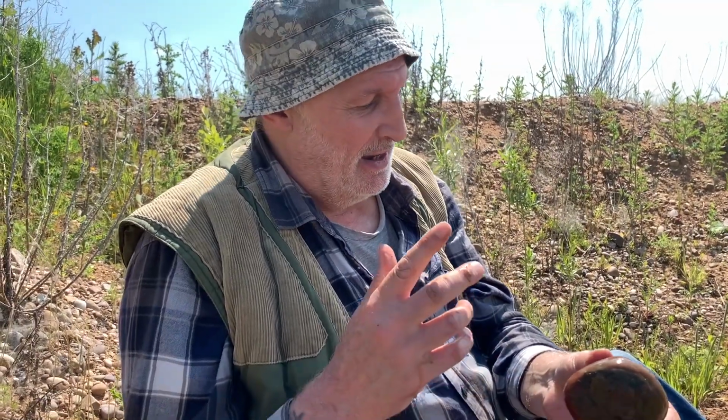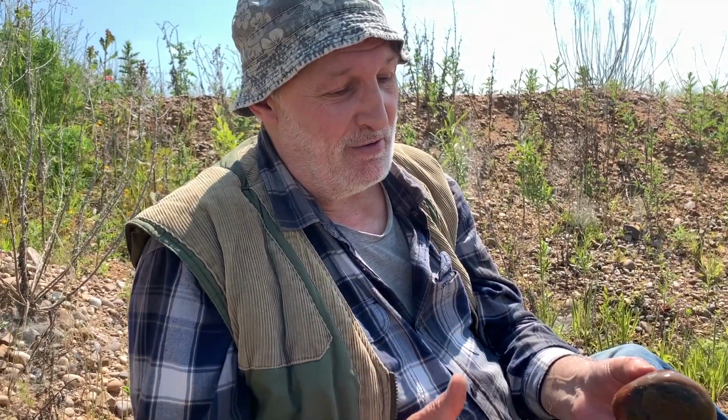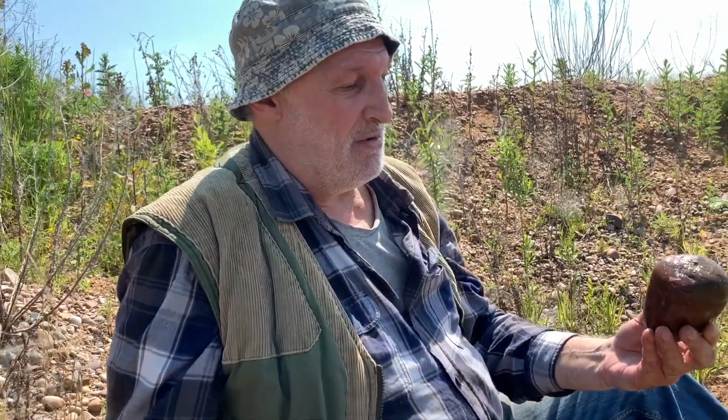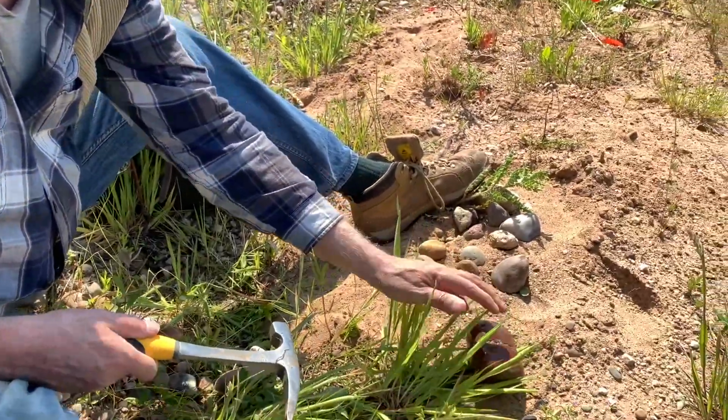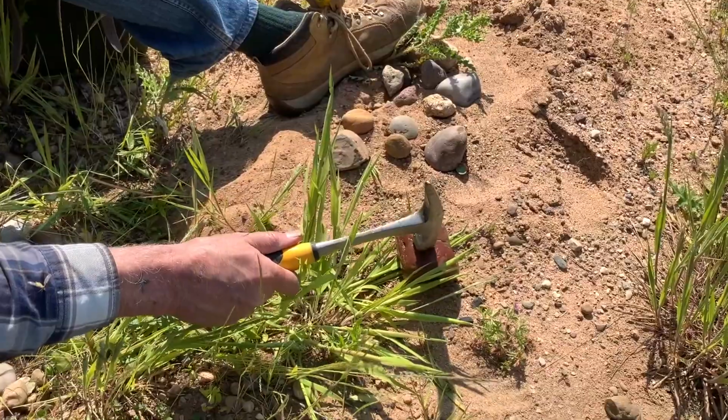I haven't got glasses on or safety gear here, but I'm going to have a go whacking this with the hammer. I tried whacking one a bit earlier on top of a brick. The brick broke, the rock didn't. If I can break this, I won't mind seeing what's inside. I mean, I might find an agate if I'm lucky. But here we go.